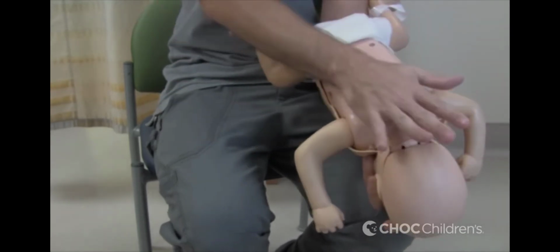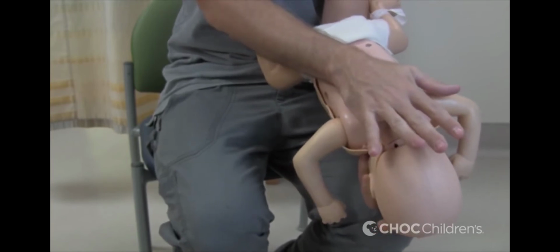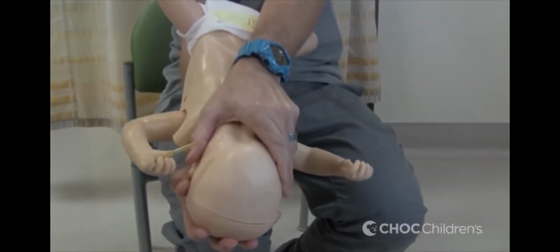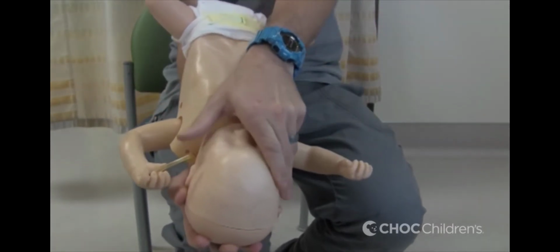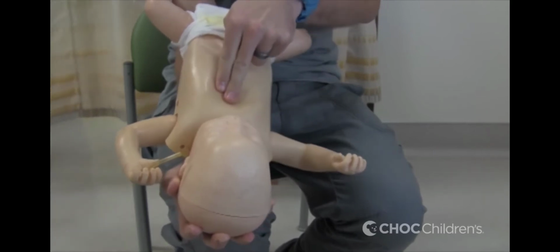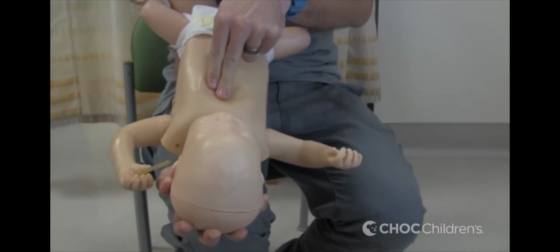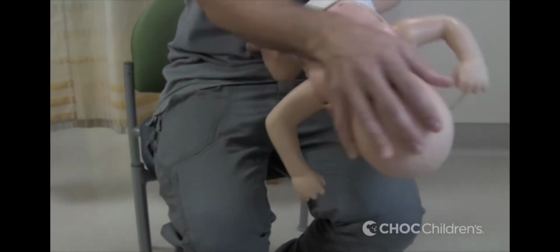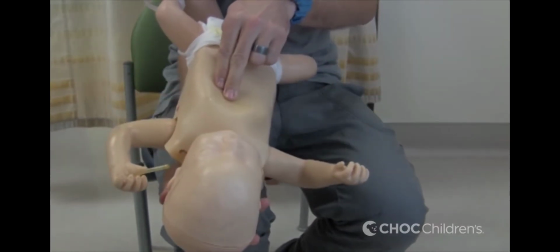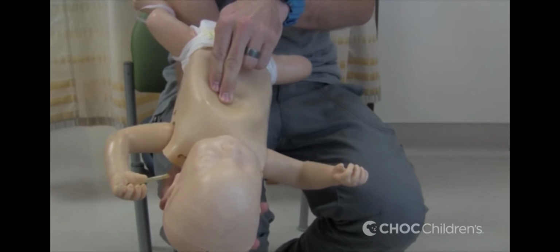1, 2, 3, 4, 5. After this, you will then roll the child over, supporting the head, to deliver a series of 5 chest thrusts using 2 fingers to the center of the chest. 1, 2, 3, 4, 5. You will continue alternating between 5 back blows and 5 chest thrusts until the object becomes dislodged. Make sure to call 911 to render emergency services for your child.